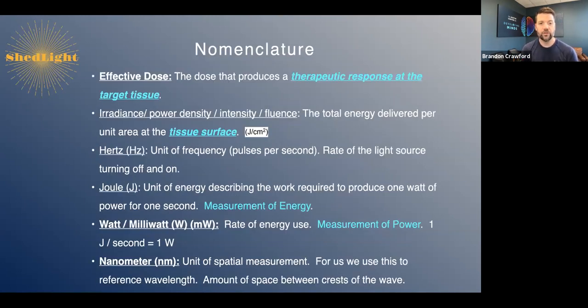On this slide, I really just mainly want you to focus on effective dose, all right? The effective dose is the dose that produces a therapeutic response at the target tissue, okay? What you're going to see quoted in the literature is the next line: irradiance, power density, intensity, fluence. Those are all kind of the same thing. And it's the total energy delivered per unit area at the tissue surface, right?